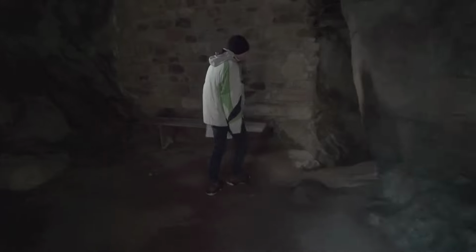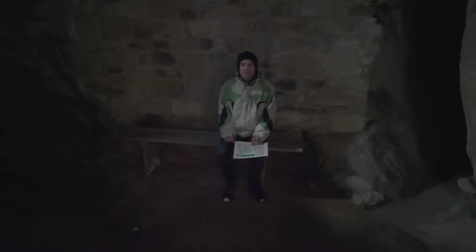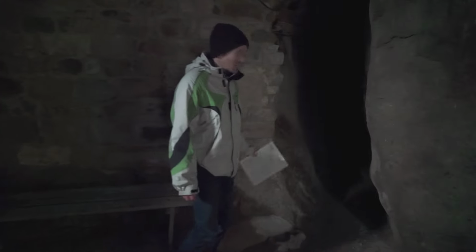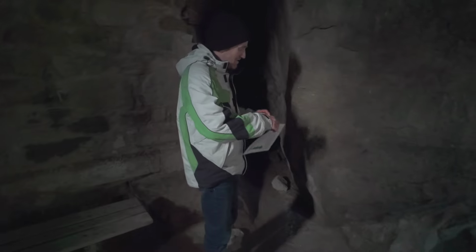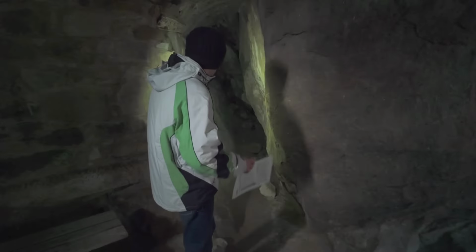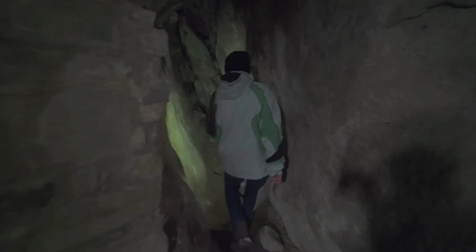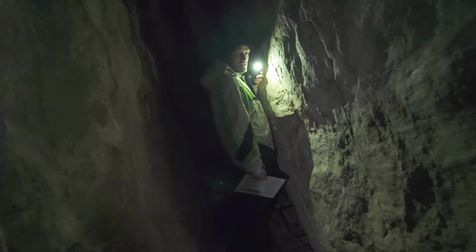There's a bench here. You can sit here like this and wait for your final day. Or there's like a cave here or something. Go, but I need a moment. Yes. It's not very far. Not a very deep cave. But maybe you will discover some hidden passage there.